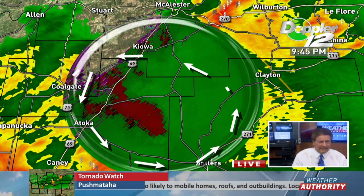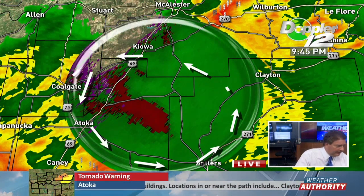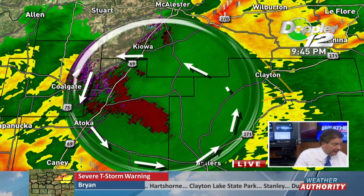So we look for about 60, 70 miles per hour to be the threshold for a tornadic storm to actually be producing a tornado. So we click around inside of here hunting for anything that would be of that intensity. There's a 42 there, so it's a pretty strong storm to say the very least.